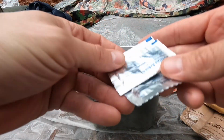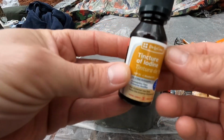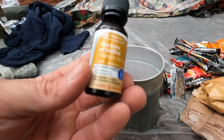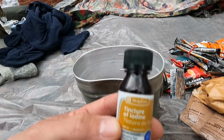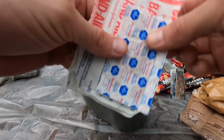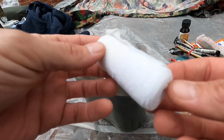I have water purification tablets. I also have some tincture of iodine, 2%, which is good for cuts, wounds, and also you can purify water with this as well. But I only recommend to do that in a survival situation. I have a set of Band-Aids, some big ones, some small ones, nothing too fancy. Some gauze.